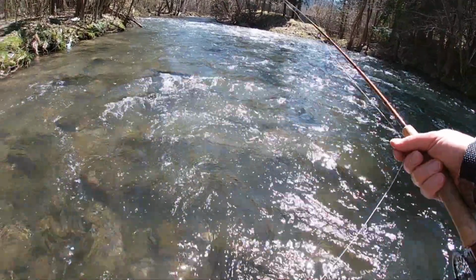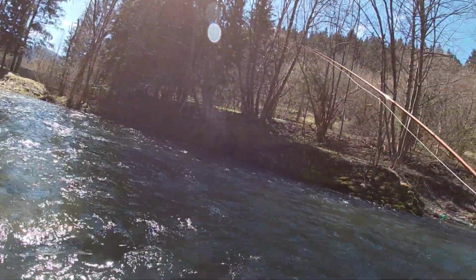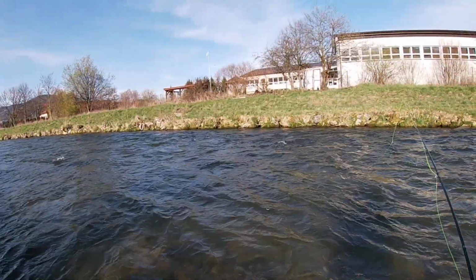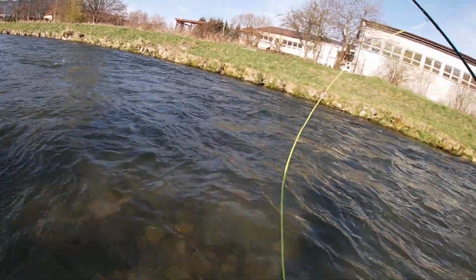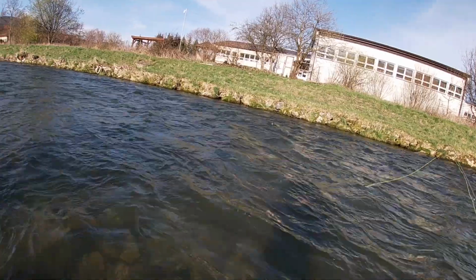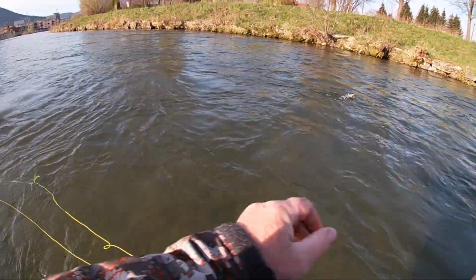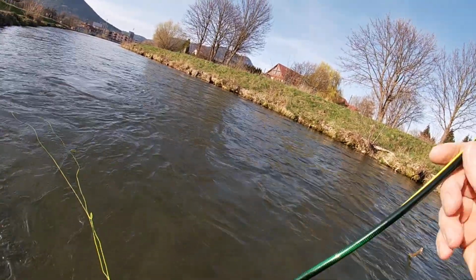Pockets just sitting behind them, and that's where the fish are sitting. That's where I'm hoping to drop the nymph down into it. Now we're talking Euro nymphing. The Euro tail with the nymphs flying through it. It's fast and furious around here, especially grayling.